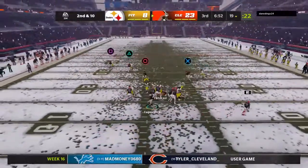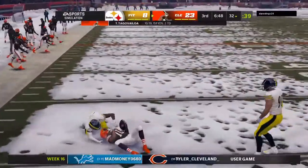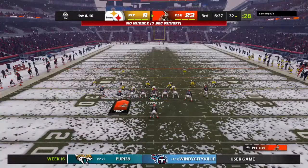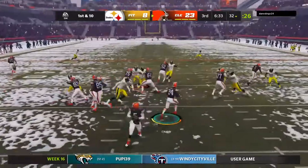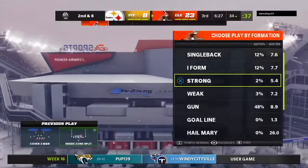Here's Tagovailoa to throw. High throw, but the catch is made. And he's got it past the 30 before he's hit and dropped. Handoff comes to Chubb. And nothing much materializing there on the 1st down run. He'll get a couple, and that's it.